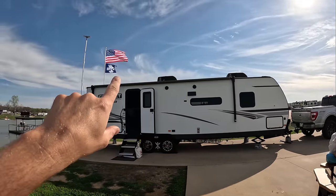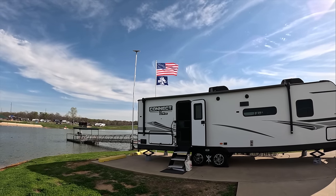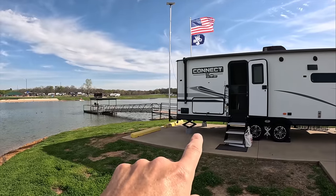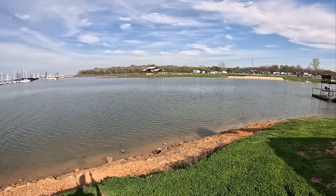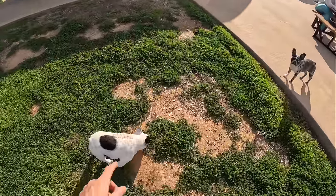So we got the rig, flying Old Glory, and then you'll notice what's below that. Pretty cool. We got my Starlink going up there, but we got a dock, pretty much a private dock. It's right there. We got the kids playing way across the lake. We got the marina right here. We got Pickles. We got Pig.